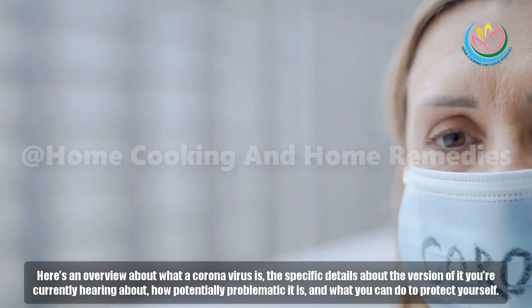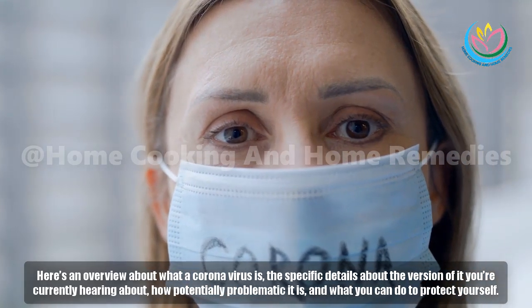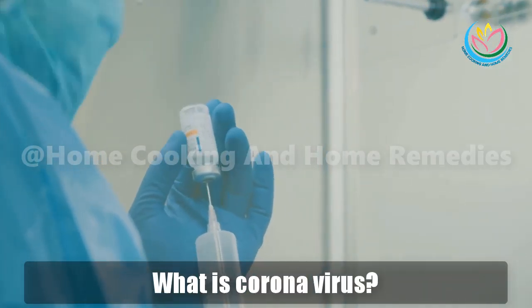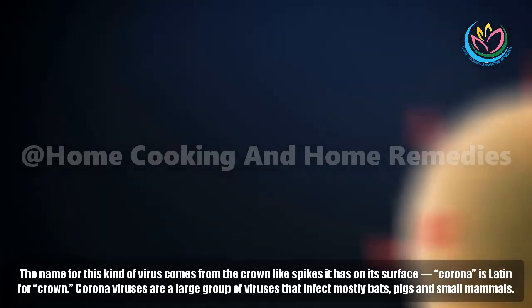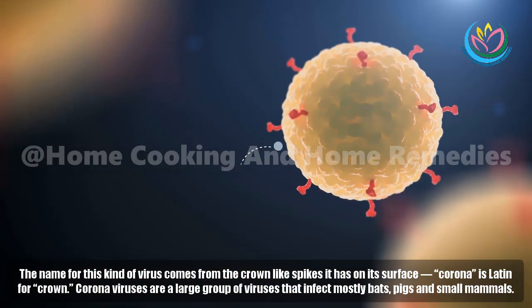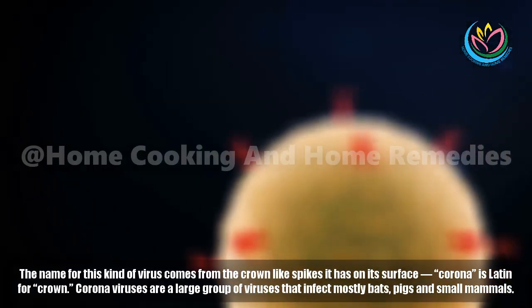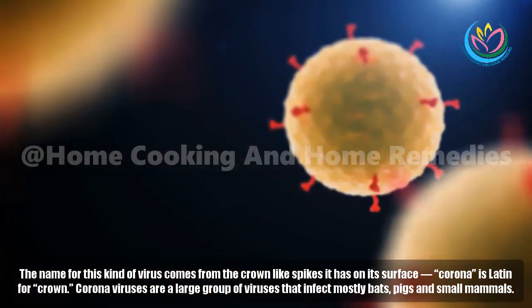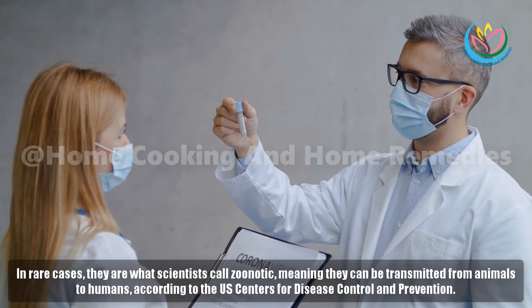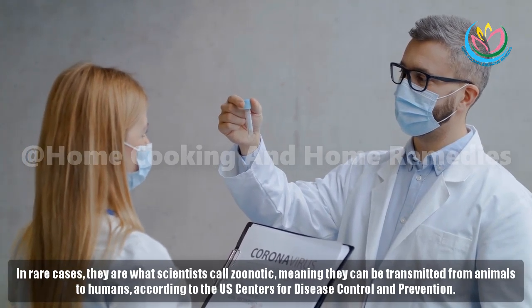Here's an overview about what a coronavirus is, the specific details about the version of it you're currently hearing about, how potentially problematic it is, and what you can do to protect yourself. What is coronavirus? The name for this kind of virus comes from the crown-like spikes it has on its surface. Corona is Latin for crown. Coronaviruses are a large group of viruses that infect mostly bats, pigs, and small mammals. In rare cases, they are what scientists call zoonotic, meaning they can be transmitted from animals to humans, according to the US Centers for Disease Control and Prevention.